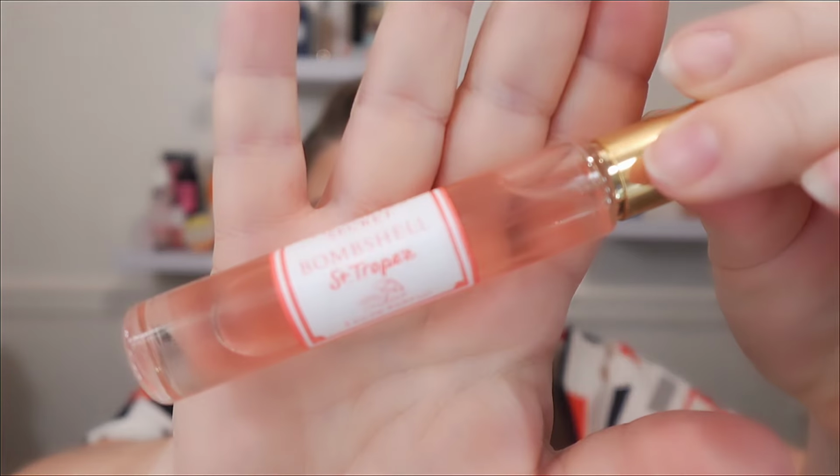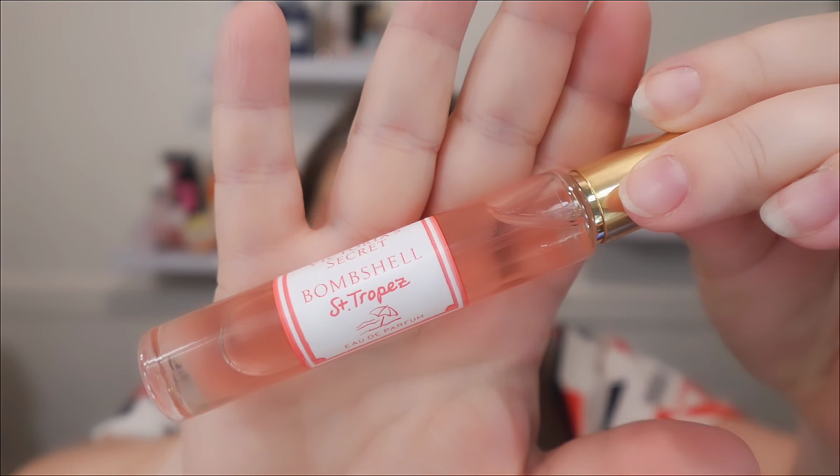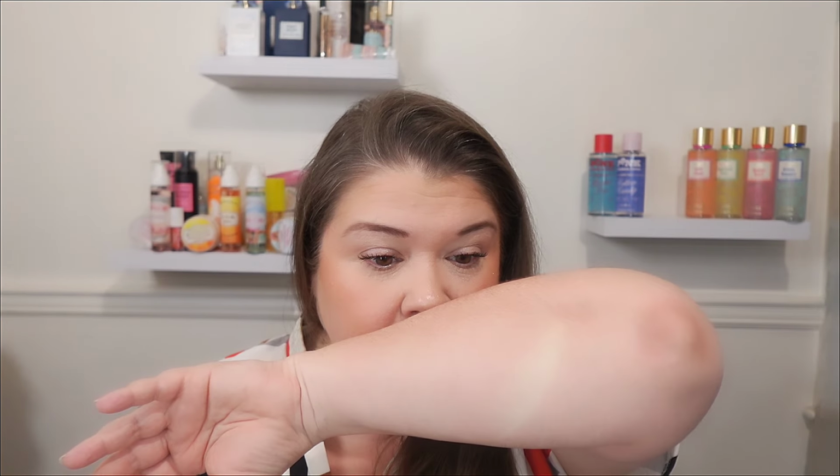Now let's go back into St. Tropez. St. Tropez, my bad. This is the one that has that pink pineapple, where the hell is that at? Soft musk and coastal peony. Now I will say this one does dry down nicely, but what you predominantly get is musk and peony. There is 0 pineapple in this.